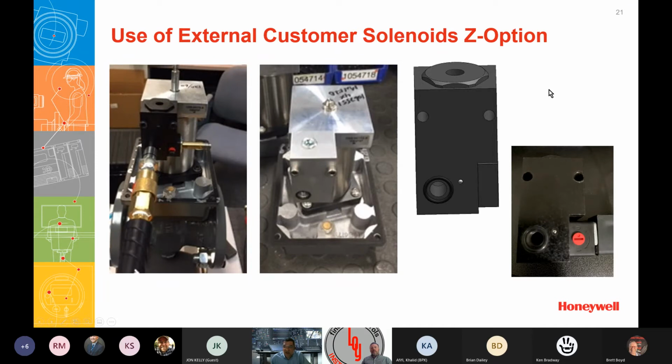So you can use external solenoids and make sure you can shut down in less than 1 second. We do have a CSA listing. We're working on the FM, but it's the same block. That's why someone might do a third-party verification just to double check. Yes, the valve does close in less than 1 second. And this is a close-up of the solenoid disable knob. So it gives you a couple of options of what you can and cannot do.